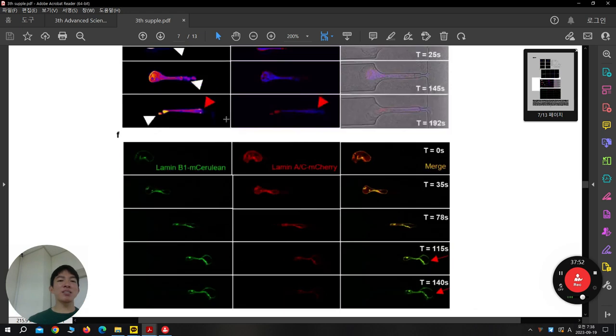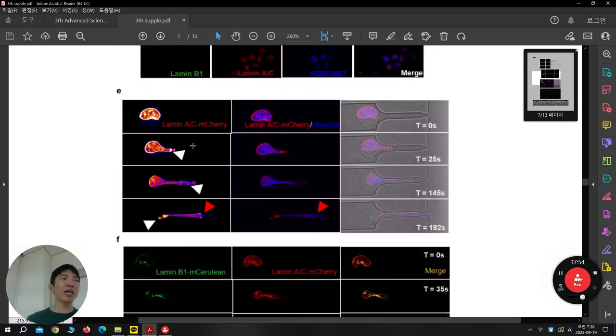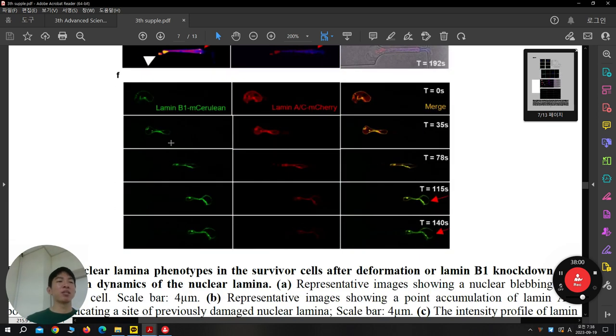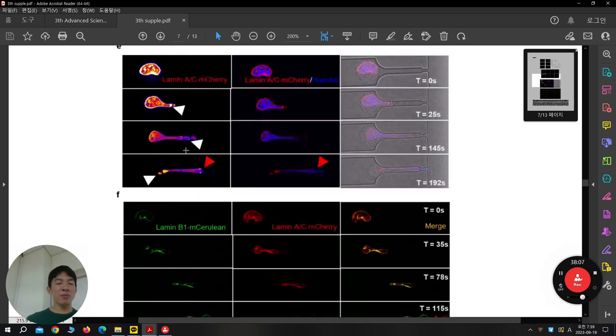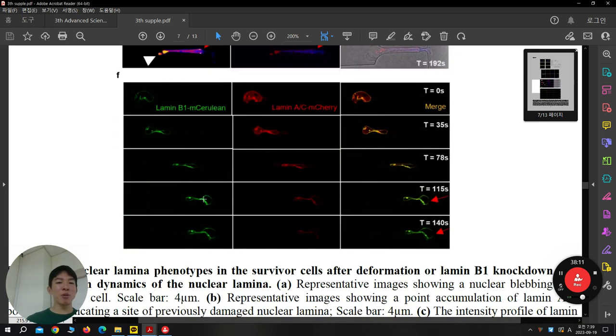But lamin A/C is more reactive, more responsive to the microenvironment. They are more flexible, but lamin B1 is more preserved, okay? So people already think like that. Lamin A/C is the more viscoelastic component, while lamin B1 is the more elastic component.